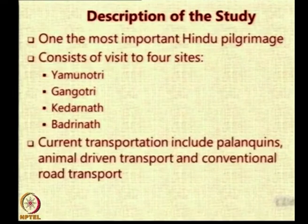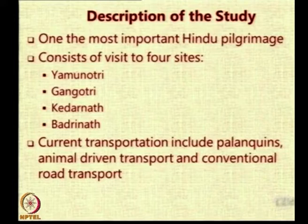And currently, how do people travel? They take a road journey. After some point, they either do trekking, or they take a horseback or a mule back, or they take palkis, and it is a very painful, very tiring journey. Typical Chaar Dham Yatra takes around 11 to 12 days time. If you go for a package deal, it will take around 11 to 12 days time.